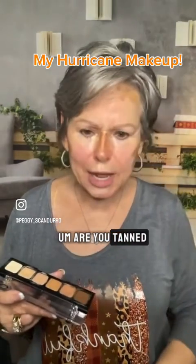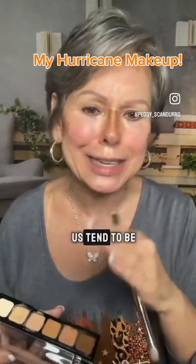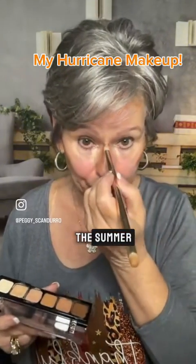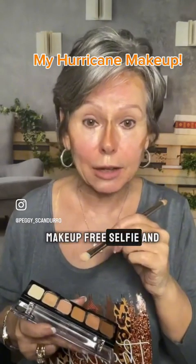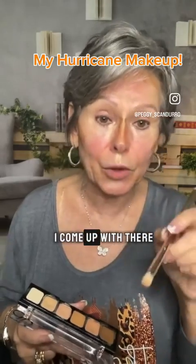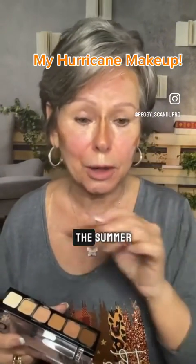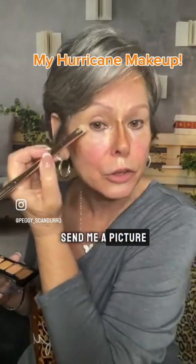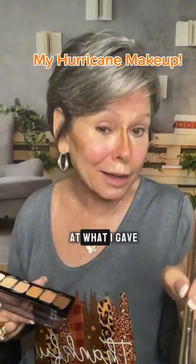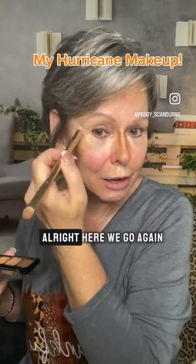Are you tanned? You said you make up different than it can be because most of us tend to be a little bit lighter in the fall than we are in the summer. I tell you what, if you want me to recolor match you, send me another makeup free selfie in natural light, and we'll see what I come up with there as opposed to what I came up with before. I tend to just use bronzer in the summer and kind of keep the main shade year round. But we can tweak that. And again, just send me a picture and I'll take a look at it. But I won't look at what I gave you first and then see what I come up with and see if it's any different. All right, here we go.